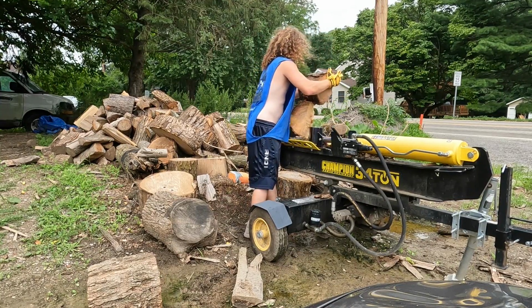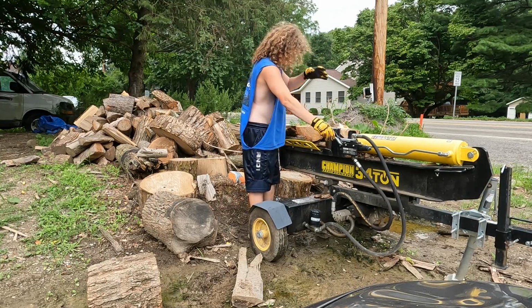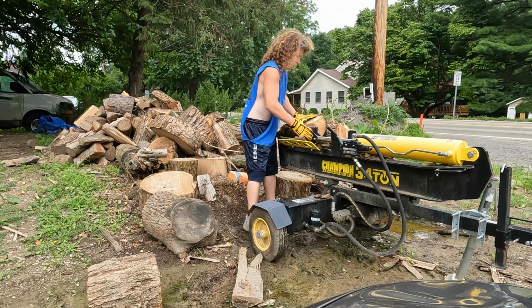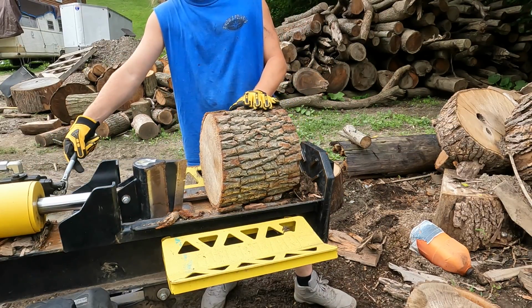So I bought the high-speed quick load firewood bundler made by Twister Industries, and it was an absolute total game changer. I got it for $3,300 shipped. It's probably one of the best pieces of equipment I've bought so far.